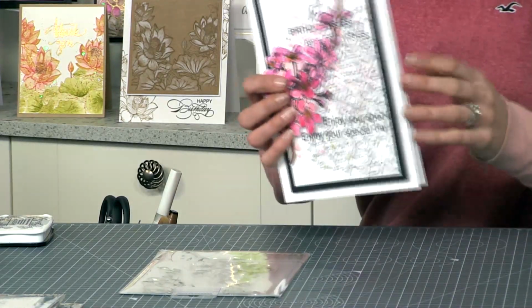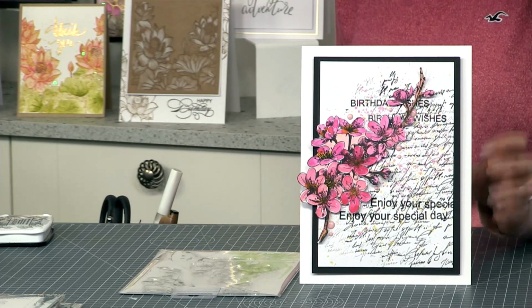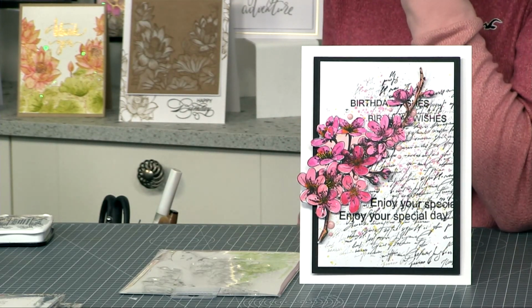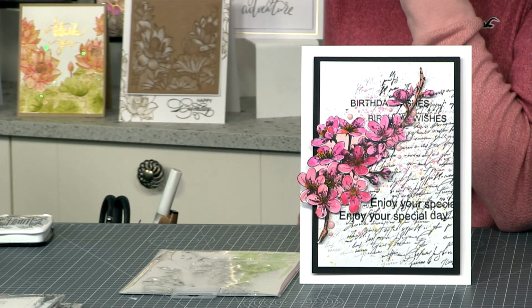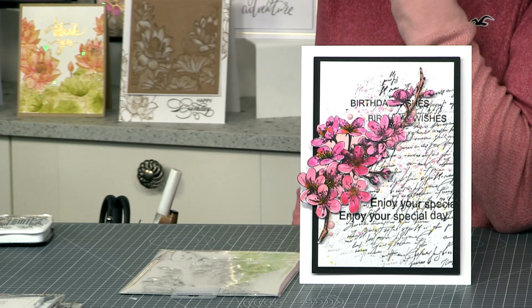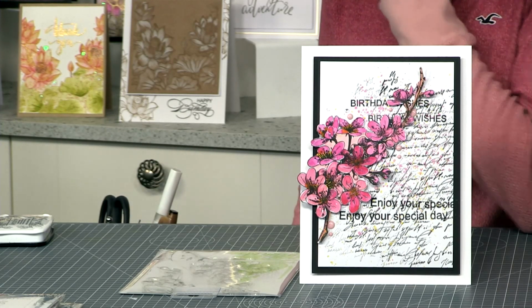So then what about layering it up with some of our backgrounds on there. So this is the script that probably a lot of you have, and then what I did was I took a couple of our sentiments which were quite blocky and just incorporated them in there, and then I coloured the blossom vibrant on this occasion, and then I just matted and layered it on. Sorry, did I? No, let's just have a look. No, it's pads. I popped pads behind and 3D'd it up.